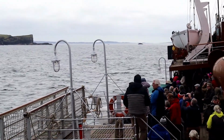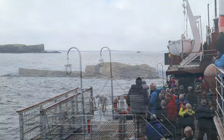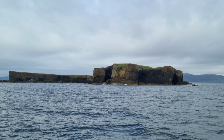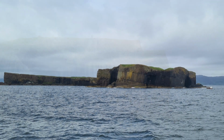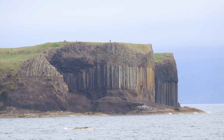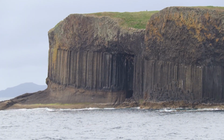We will now turn our attention to Staffa. The tertiary basalt columns are familiar to me as I live close to the Giant's Causeway on the north coast of Ireland. The columns were formed by rapid cooling and flooding of volcanic lava. In fact, Staffa comes from the Old Norse meaning stave or pillar island.